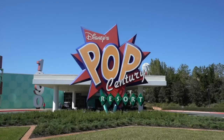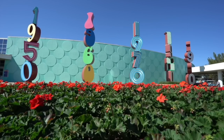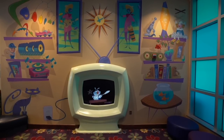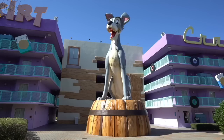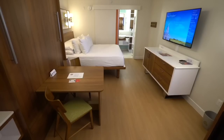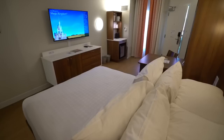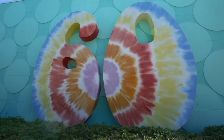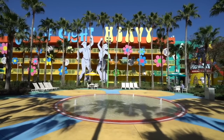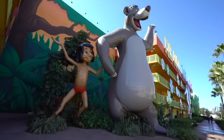On to our last value resort, Disney's Pop Century Resort. Opening in 2003, this resort is themed to 20th century American pop culture, with giant Disney-themed and other nostalgic items displayed throughout the resort. Although the rooms have recently been renovated, I think this is one resort that looks a little dated, similar to the All-Star resorts. It should be in a lower tier, but with the inclusion of the Disney Skyliner, it will become easier to get to some of the parks.